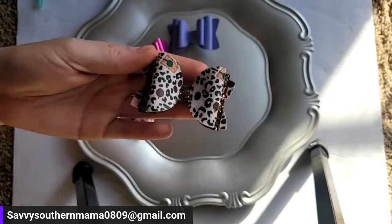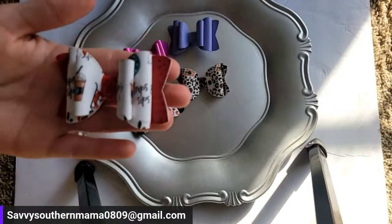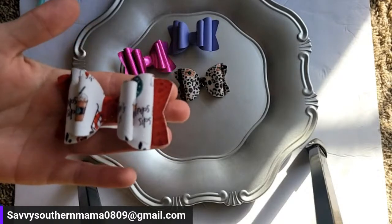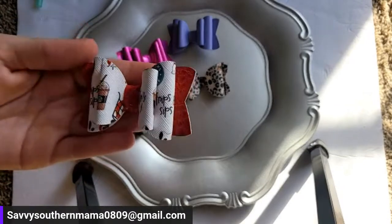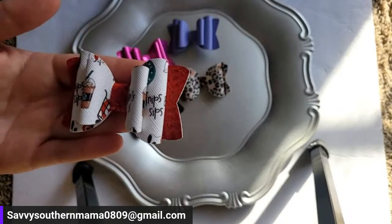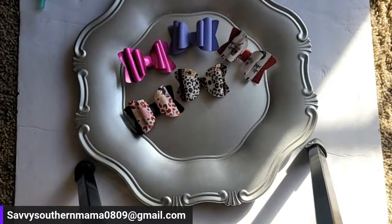Thank you, Kim. Here's a Target one. It's Target and Starbucks. It says trips and sips. A lot of people buy these and put them on those beaded pins. And there's quite a few people that I make them for that just use them for that. Got the brown Starbucks?